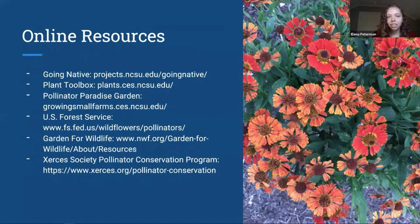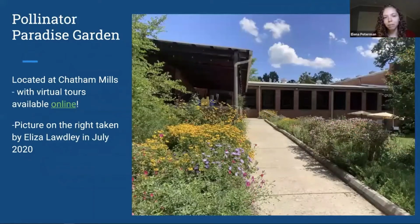I'll mention that the Pollinator Paradise Garden, which is run by Debbie Roos out at Chatham Mills outside of Pittsboro, is a really great example of an established pollinator garden. And it is a great option for folks who might not be able to make the trek out to Williamson if they don't live in Wake County. Debbie Roos has also done a number of video tours of this garden, which are available online. So it's a great way to get inspiration and learn from an expert about how to make a really successful pollinator garden.